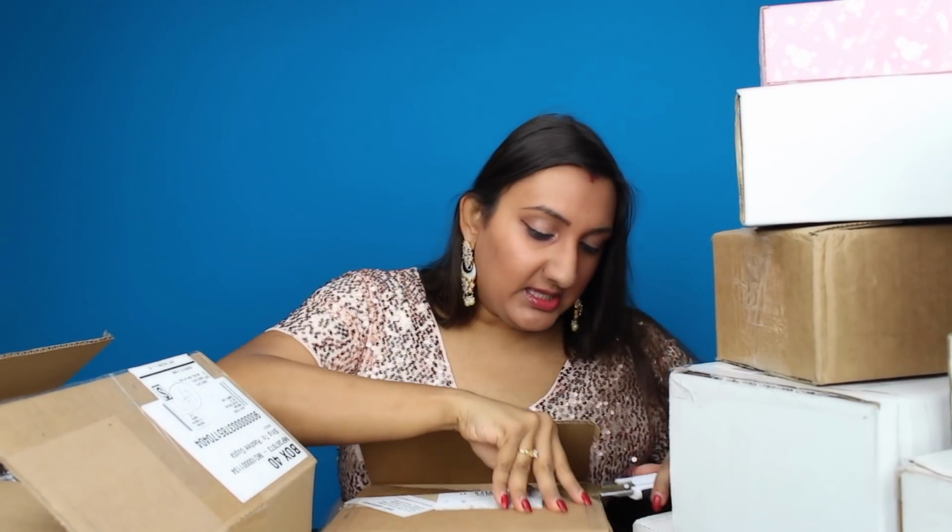Next, we have a package from Dermalogica, which I'm super excited about because it is holiday time, and I'm pretty big on skincare around this time. I get really crazy because on the holidays you want glowing and clean skin. Dermalogica is one of those brands that really works for my skin, and I love them. So excited to see what's in here.